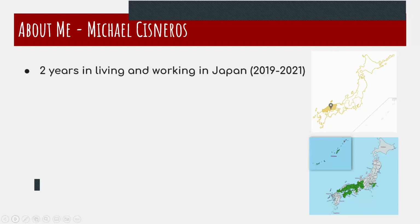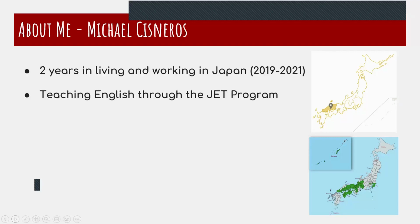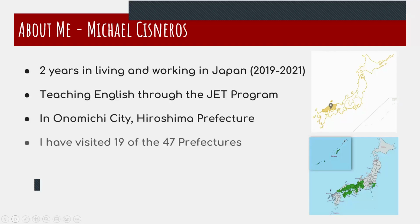And I have visited, on the bottom here, 19 of the 47 prefectures of Japan. So I'd like to think that I'm a little well traveled within the country, but there's only as far as I could drive in my little tiny car. So I haven't gone really far to the north, and I haven't explored much to the south, but that middle bit, I'm all about it. I know it like the back of my head, hopefully.